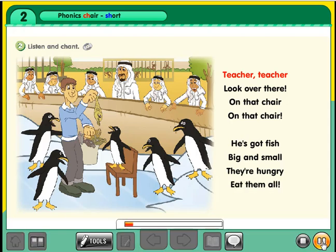Two. Listen and chant. Teacher, teacher. Look over there. On that chair, on that chair. He's got fish, big and small. They're hungry. Eat them all.